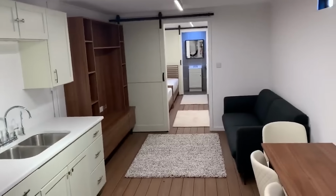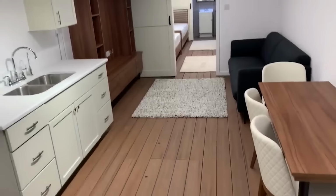Let me do a little pan around real quick. This has basically one big kitchen and living room.